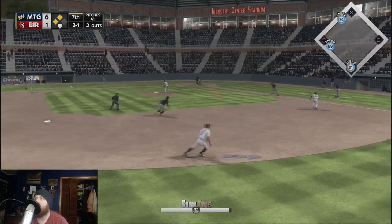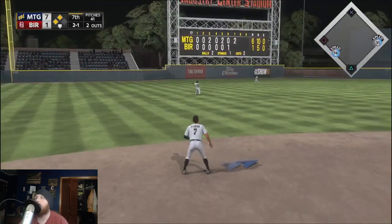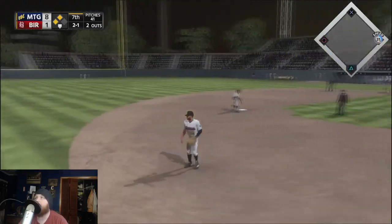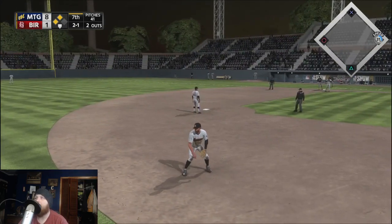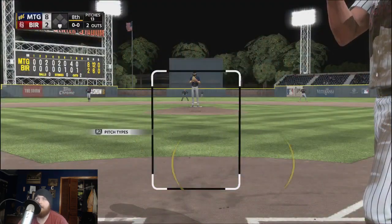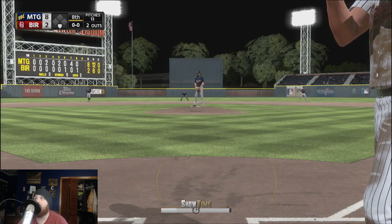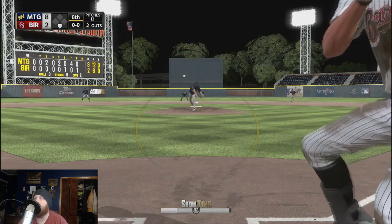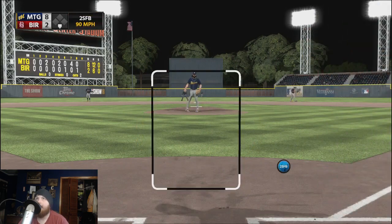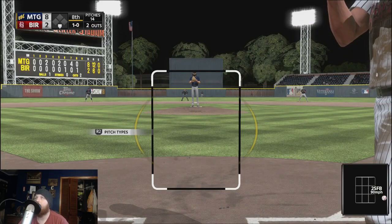Uh-oh. Another tough play. Oh, and it gets through. Our ultimate zone rating is suffering right now. Oh, no. There's not a lot I can do about that, though. You know? I mean, either make that play or you don't. I can't do anything to affect that other than what I did. So, can't feel too bad about that. I just kind of wish I would have made the play.